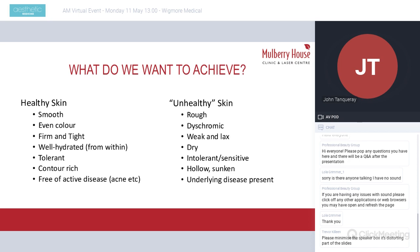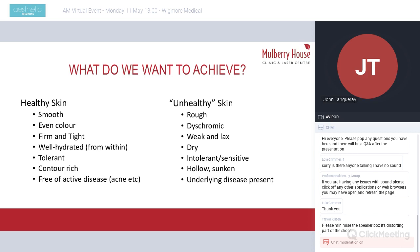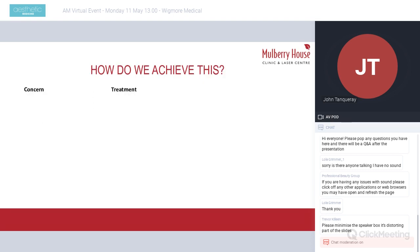So if we take the counterpart of that, what happens as we get older, and perhaps the people we see in our clinics who have had sun damage, who have had other problems with the skin, we see basically the opposite. So rough, discoloured skin, that weakness, laxity that creeps in, maybe feeling dry, a little bit rough. And we do hear of people saying that the skin just feels sensitive, it's irritated, it reddens easily, it flushes, etc. And we lose volume inevitably over time, of course, and there can be underlying diseases present as well. So what are the things that we might like to do to change that?